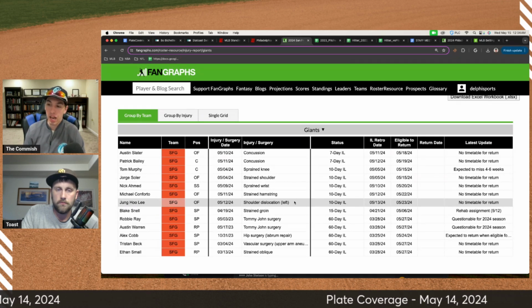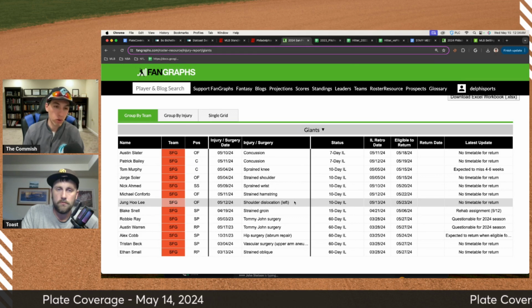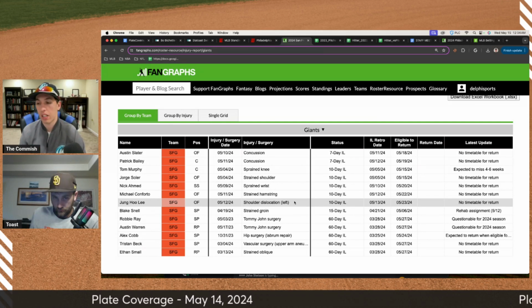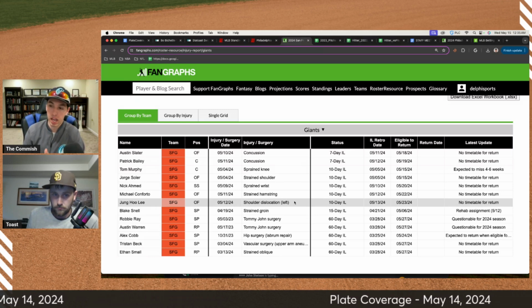This Giants team now, no Young-Hoo Lee, who's been batting leadoff most of the year for them, occasionally in the 3-hole. No Michael Conforto, who's having a really good start to the year. No Jorge Soler, a big offseason acquisition for them. Nick Ahmed was in the starting lineup for them on opening day. And then, no Austin Slater. Patrick Bailey's got a concussion now.